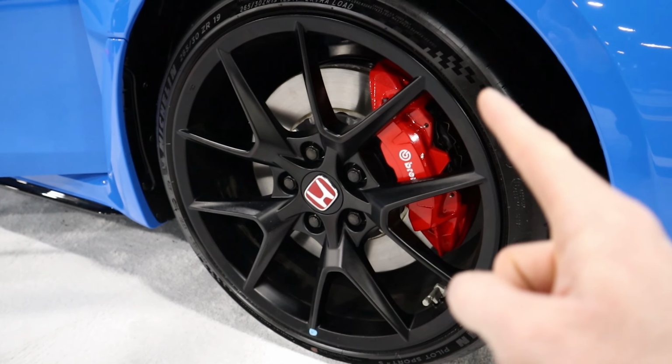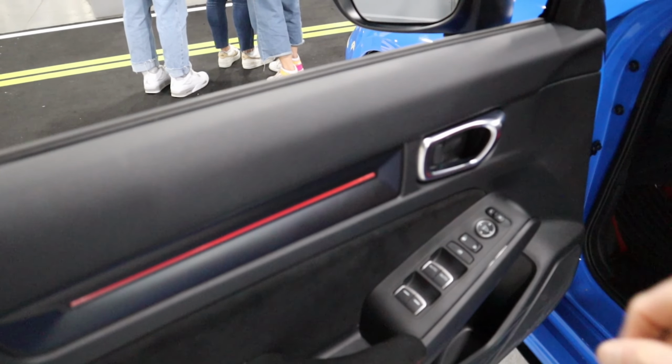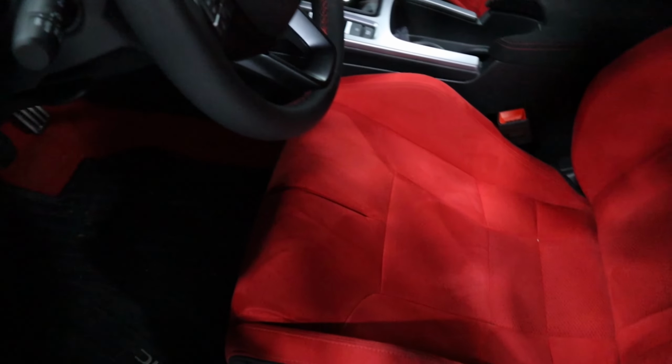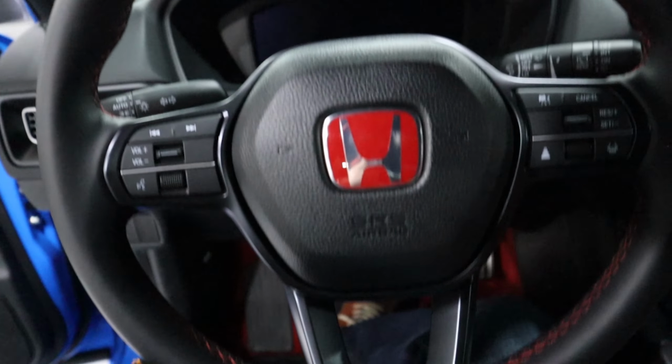Okay, now let's jump inside, and this is where it gets a little bit interesting. So you do have a soft touch material over here, which is nice, unlike the GR Corolla, and you do have like this Alcantara suede, which feels really nice with red stitching. Take a look at these seats. These are always my favorite part of Civic Type Rs. They always have like the coolest looking seats and the thickest bolstering. I mean, take a look at that. It's way more aggressive than the GR Corolla. And jumping inside, these seats hug you in really well, definitely for some spirited driving.